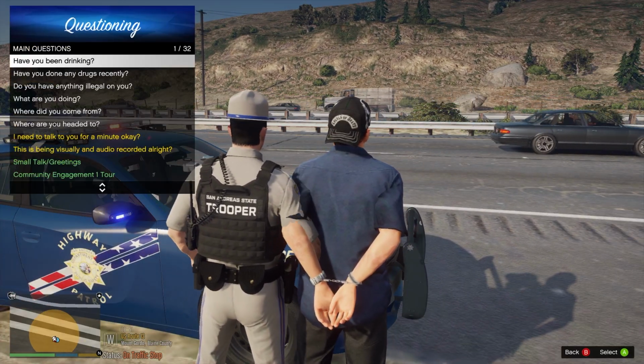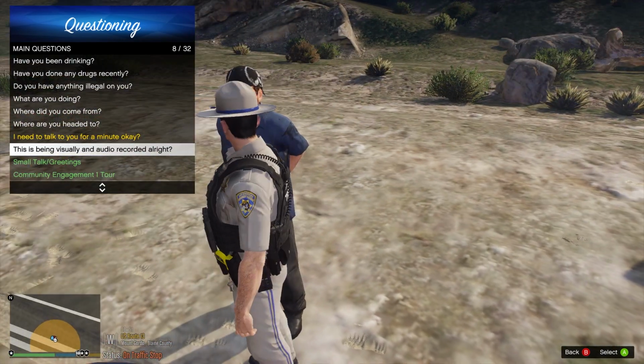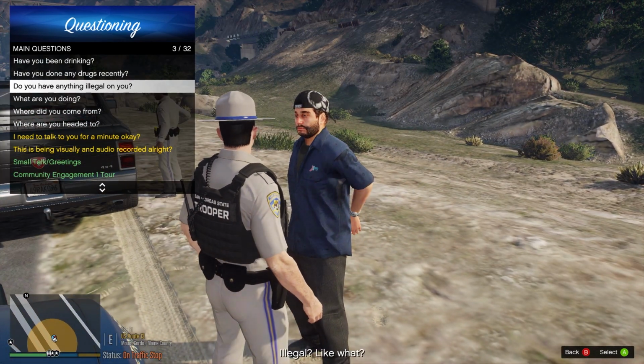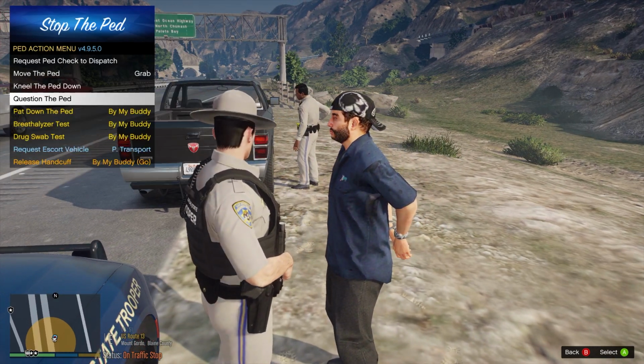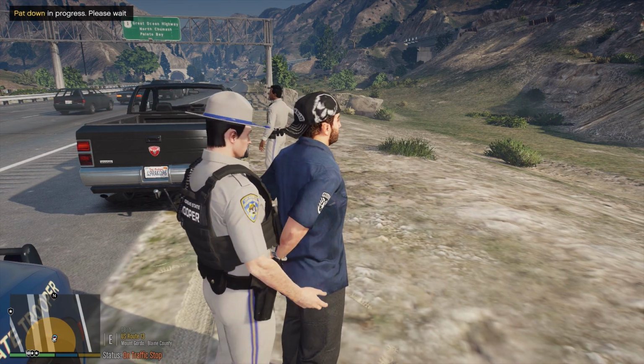Now, here's a question for you. Do you have anything illegal on you? Anything that's going to poke, stick, or harm you in any way? Illegal like what? Guns, explosives, hypodermic needles. All right, let's go ahead and pat him down, and we'll search the vehicle here, too.